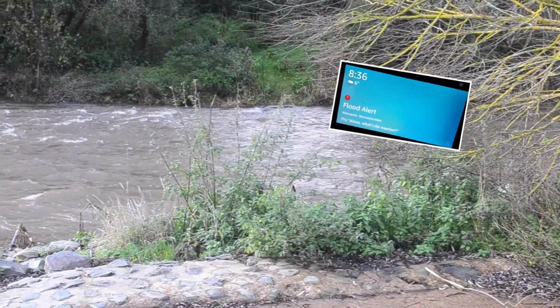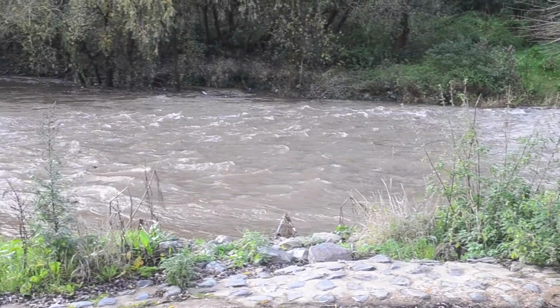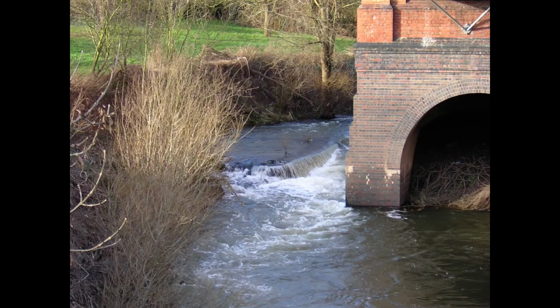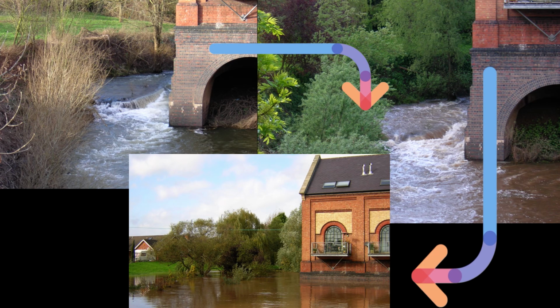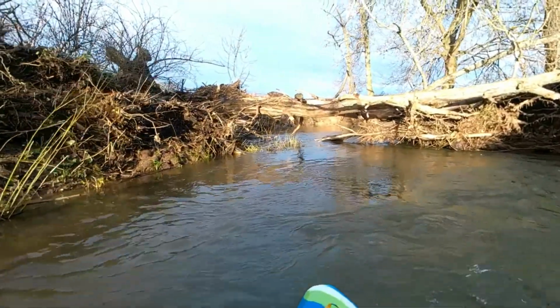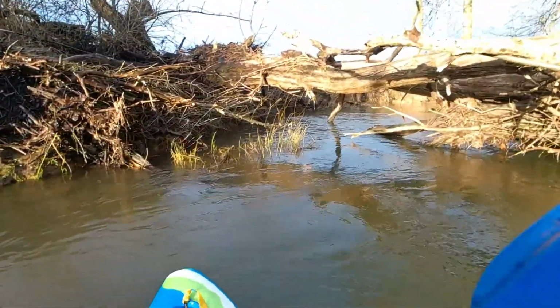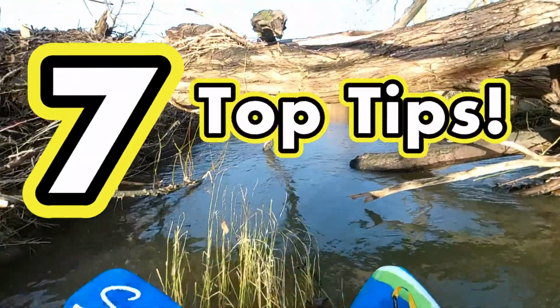As rivers flood, which can look exciting from the bank, it creates new hazards and entrapment situations which we must be aware of. Here's the same section of river in normal, medium and high flood. You can see the clear difference in levels, with the medium level probably being the more challenging of the three levels. In this video, we'll look at some of the hazards and dangers found on a flooded river. Stick around to the end for my 7 top tips for paddling on flooded rivers.